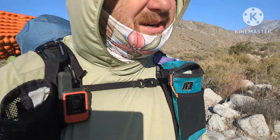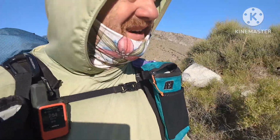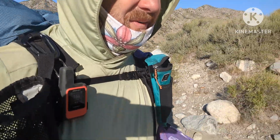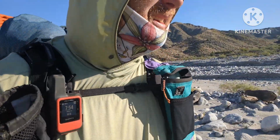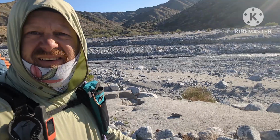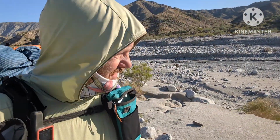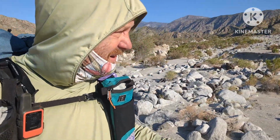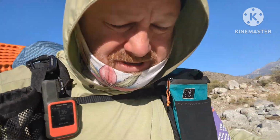All right, gonna get some water. Look at this, I'm walking upon Whitewater Creek, I believe. You can see hikers already down there getting water. But what a great stream. Crazy. You could hear it last night. All right, gonna get some water and keep on moving down.